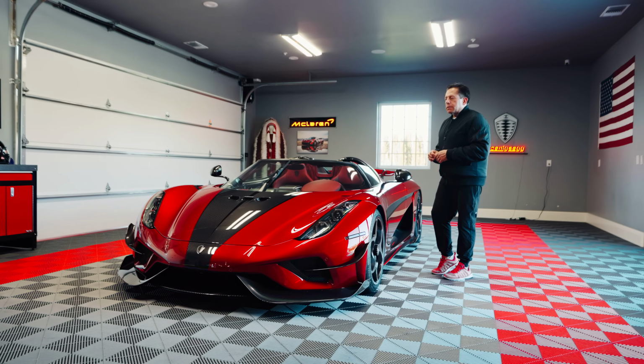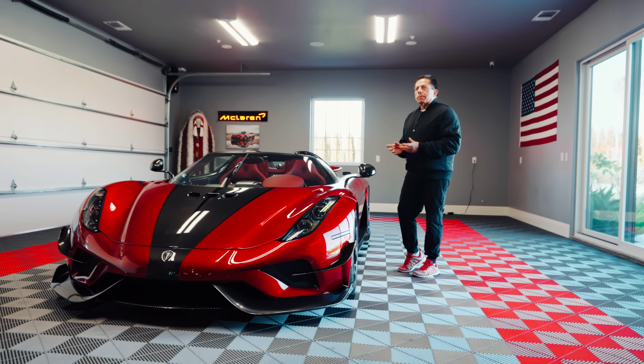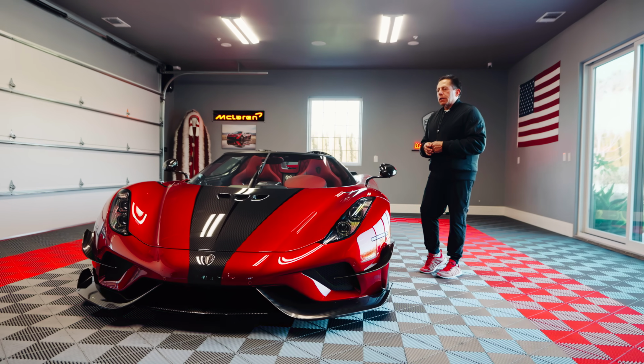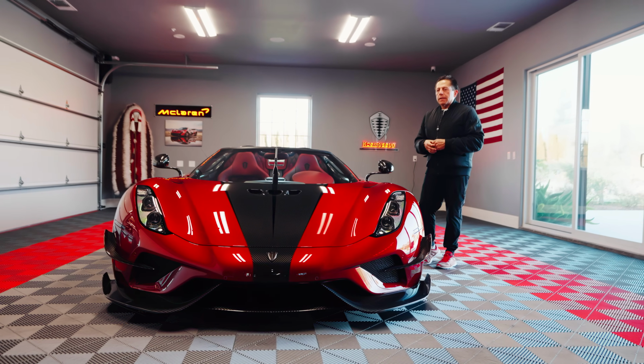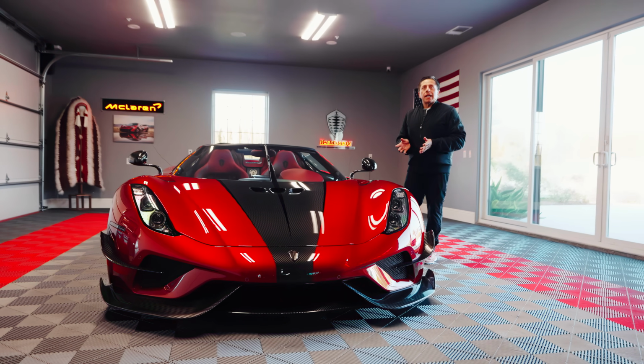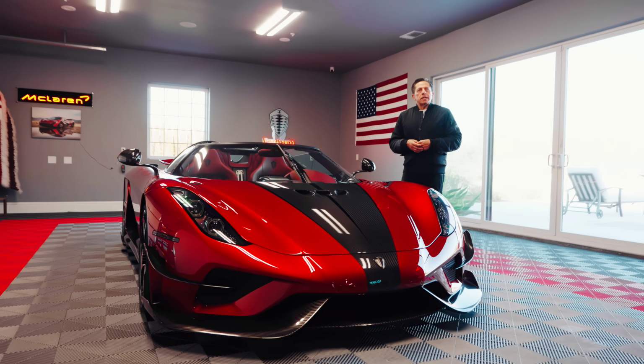So what I would say to those of you out there who can afford a car like this, who haven't yet stepped up to this level, is make sure you're well educated before you purchase. Every hypercar that's out there on the marketplace is pretty much a hand-built car. There is a shakedown period that you have to go through, which is covered in the warranty period.